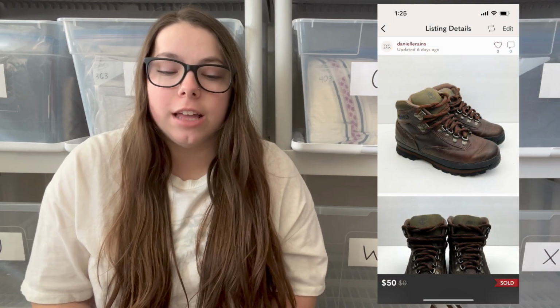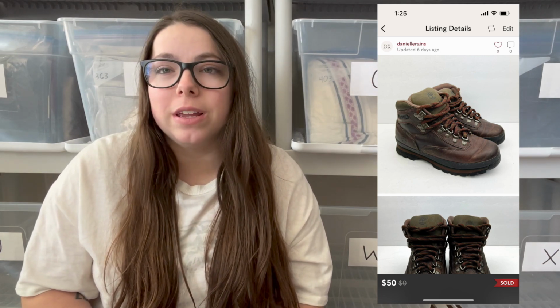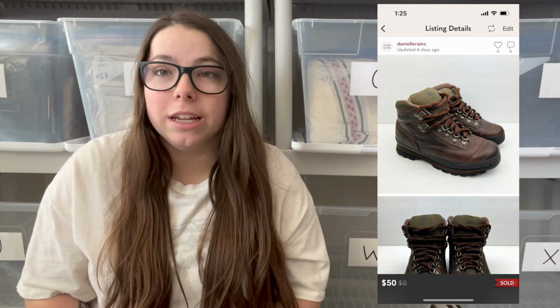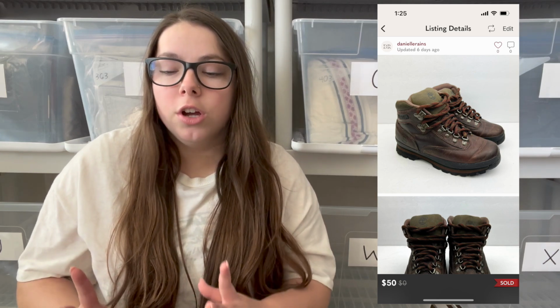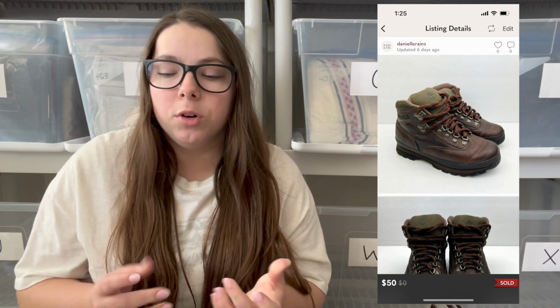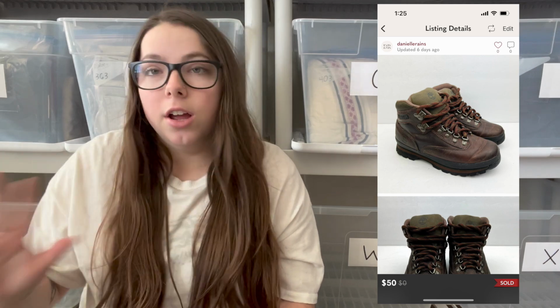And the next sale on January 19th was another Poshmark sale. These were a pair of women's hiking leather boots in a size 7, and they sold for $50 with a Poshmark fee of $10, and then I was left with $40. These are from a flip lot, and they took almost 3 months to sell, so they sold right before I would have to extend the time frame, which is great. I love when things sell before I have to relist and extend and all that stuff.